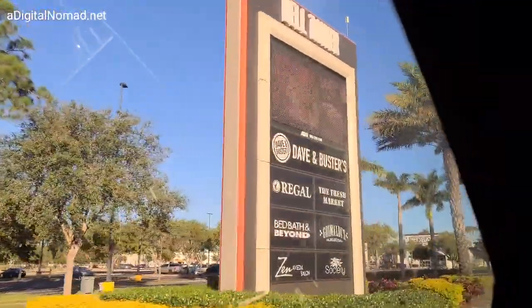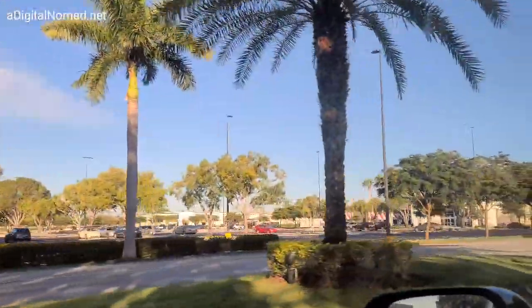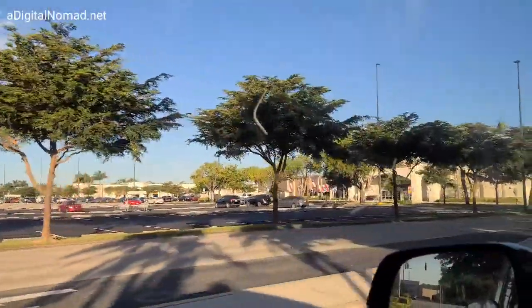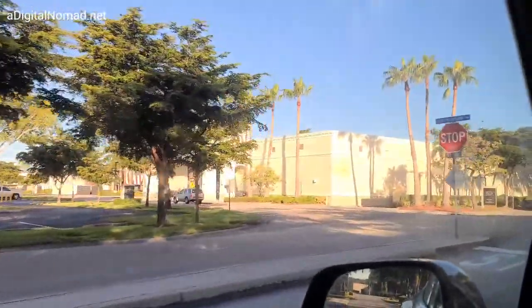Alright, so we're pulling in here on the Daniels Parkway, and the whole thing kind of wraps around like a big triangle, I guess. The Fresh Market is over here on the 41 side, but then you can go around the back side and there's all kinds of shops there, and actually that's where the main center of our event's going to be.